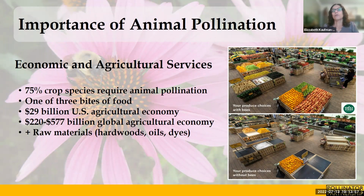So pollinators also perform services that are truly invaluable to us and to the world and US economy, as well as to our health. 75% of crop species worldwide require animal pollination. In fact, 1 out of 3 bites of food is attributed to these animal pollination services. As depicted in the images here, choices for fruits, vegetables and nuts, and for staples such as coffee, chocolate, and oils, as well as the celebratory margarita, which is made with tequila, thanks to bats pollinating agaves, would all be drastically reduced, if not absent, without pollination services.